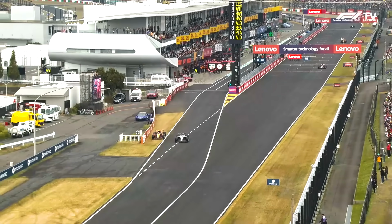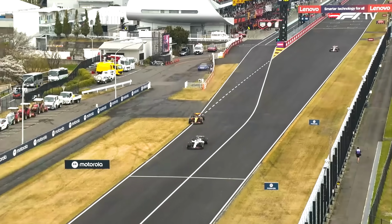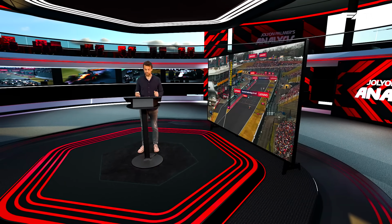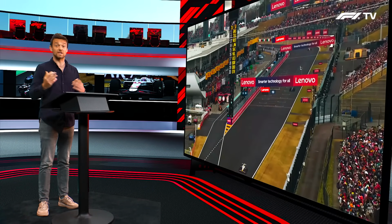And now this is actually remarkably close. When you look at it, he's sideways, and there's not a lot of margin there to the barrier for Lando. But clearly, no room at the end, and that keeps Max in the race lead. Now, Lando wasn't very happy about this and called in the race stewards to have a look, which they did.